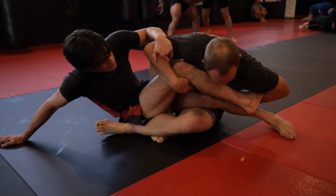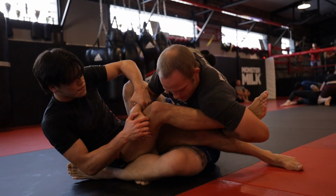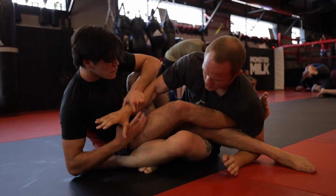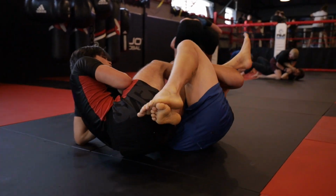Jeff then loops his arm over and under my legs, putting me into a dangerous submission called the Texas Clover. In order to not get my knee ripped apart, I'm controlling his near side arm. We start rocking back and things only look like they're getting worse.